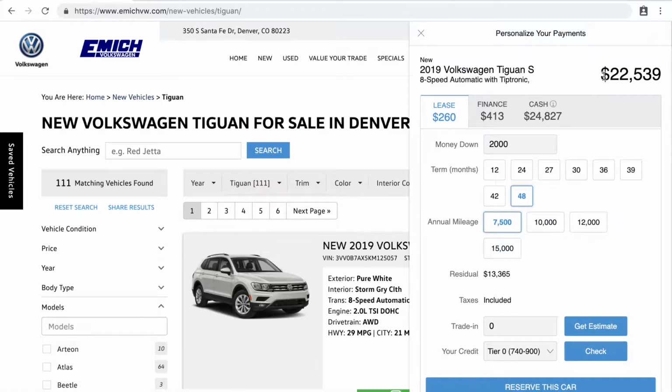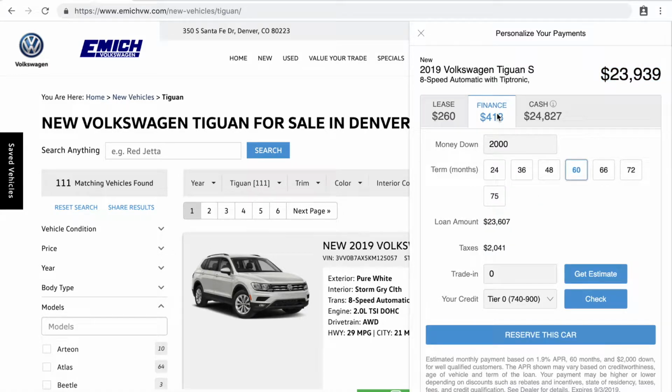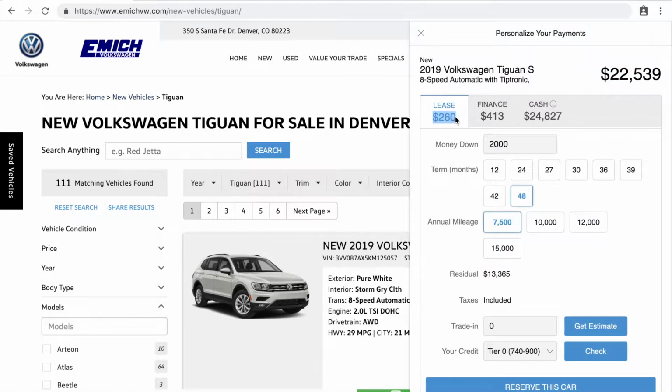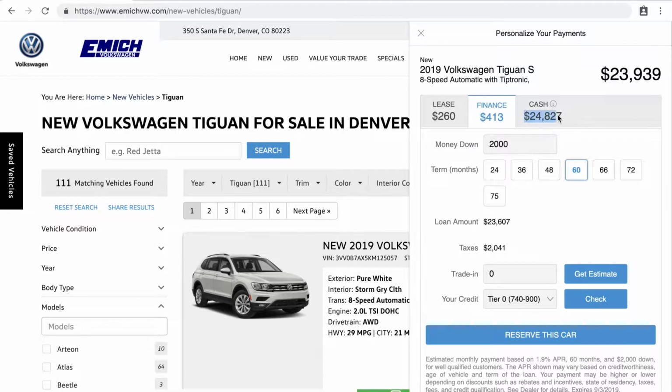The numbers on the upper right are our best prices for the vehicle, which change according to incentives set by Volkswagen of America for different purchase options. The prices in the tabs include a standard dealer handling fee and taxes based on the zip code you entered previously.